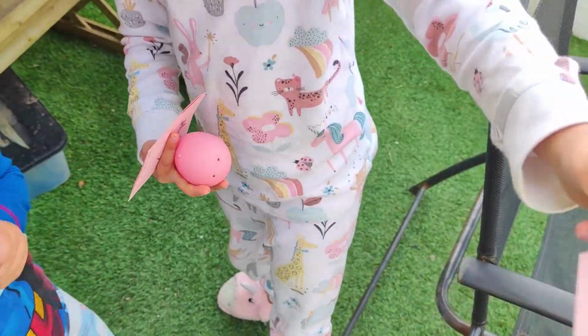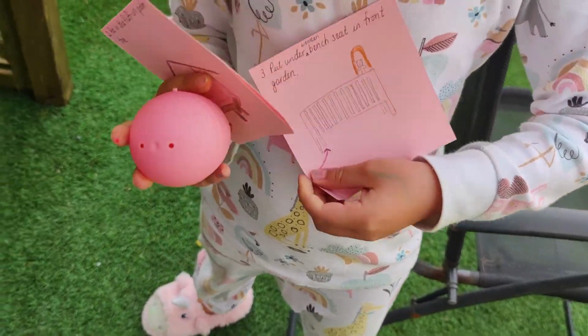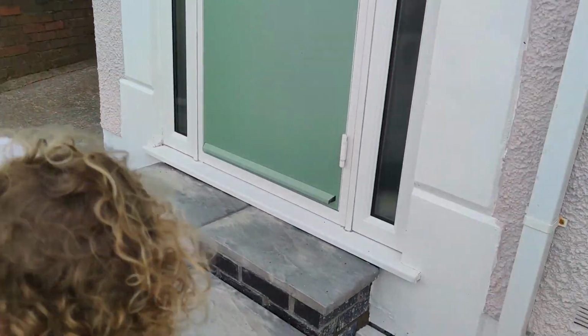See? Let me see. Oh, you found some prizes too. Baby chick. That's the new baby's crib. Okay. Baby little chick. Let's go. Which way should we go? Let's go in the house there.